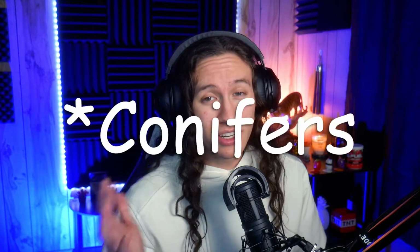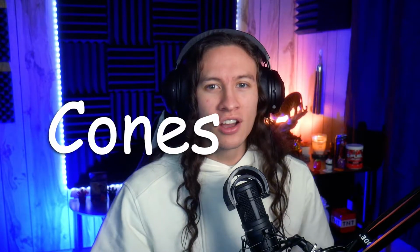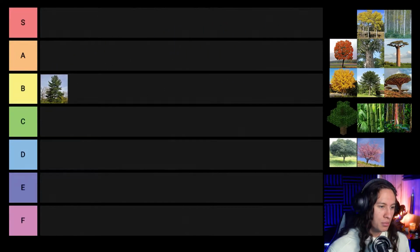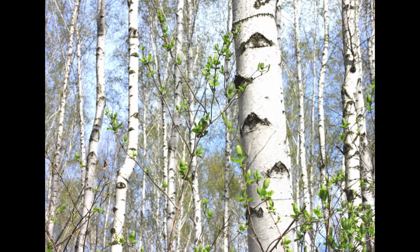They're part of the coniferous family, which is called coniferous because they have cones. Cones, coniferous, coniferous, full of cones. Very simple naming, very simple tree. B tier. All right, birch tree.